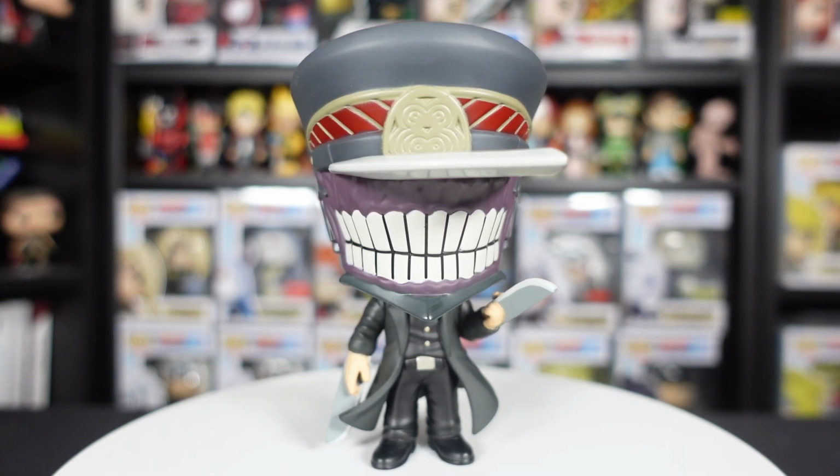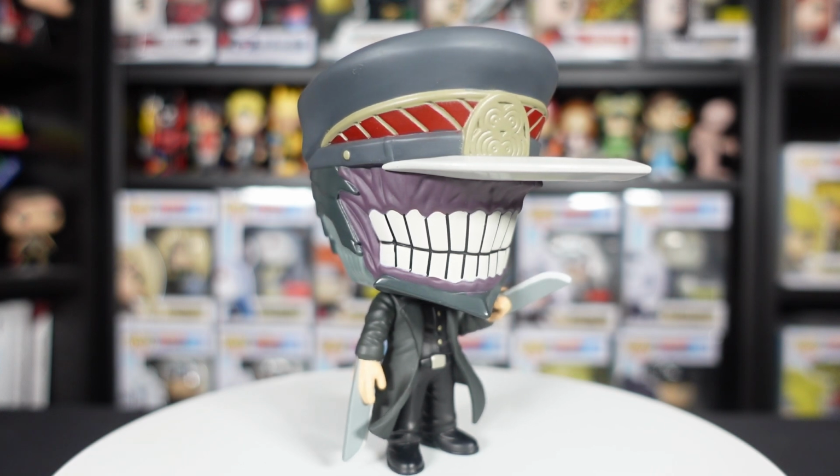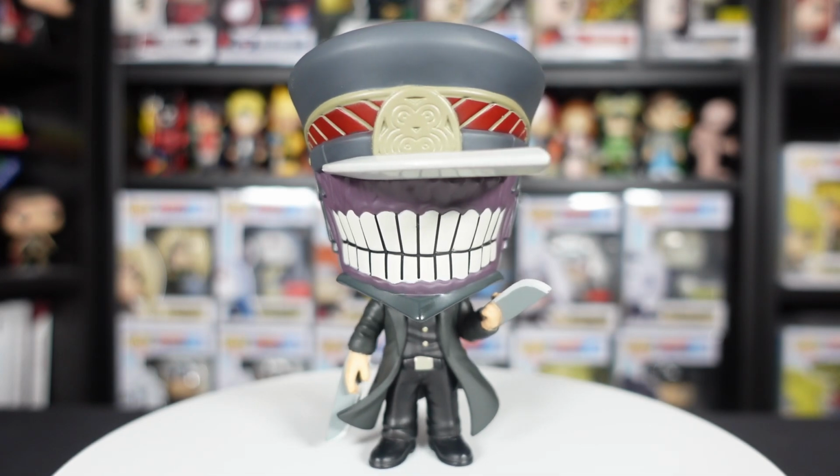He also sports this military style outfit, the hat especially. I remember when watching the anime, I was kind of getting Nazi soldier vibes, and I'm seeing it again here in the pop. Does anyone else see that, or is it just me?